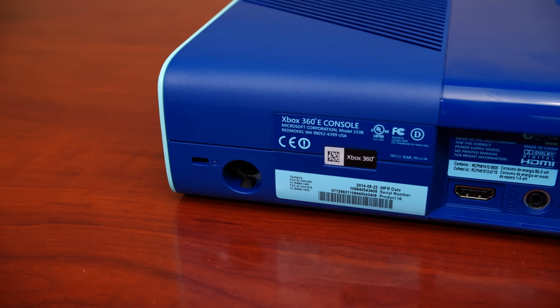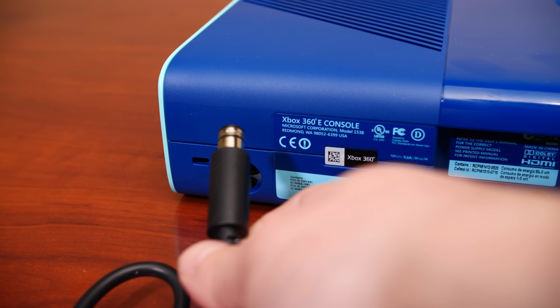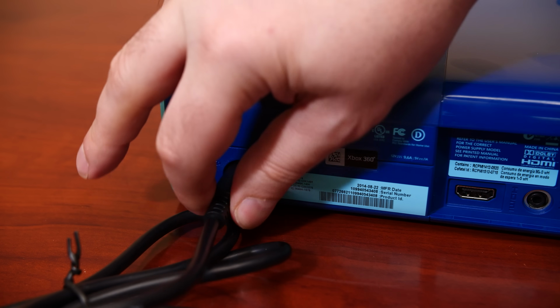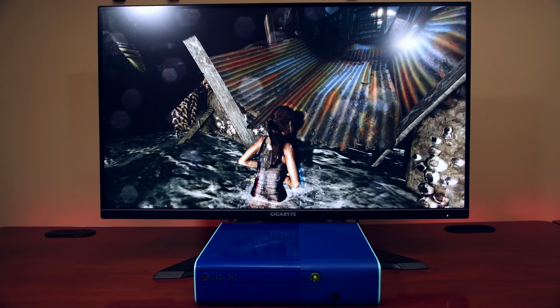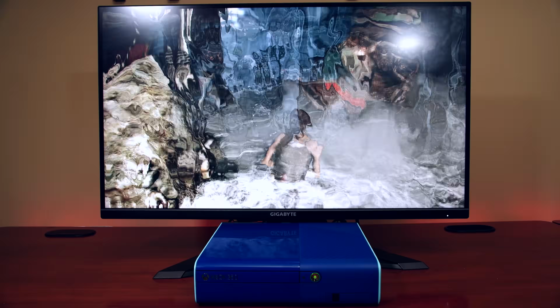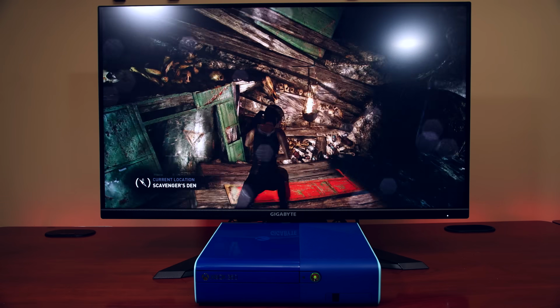You'll also note that the power connector is different. The E model features a circular connector that's different from the previous models. The power supply is rated at 120 watts, and this is due to the Winchester's motherboard design. Simply put, the hardware is cheaper to make and requires less power. This is because the Winchester board has unified chips and requires less power overall.